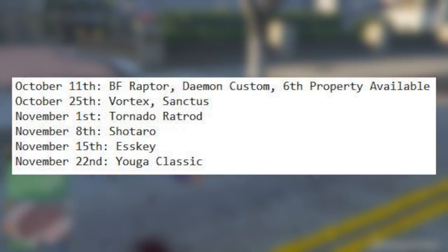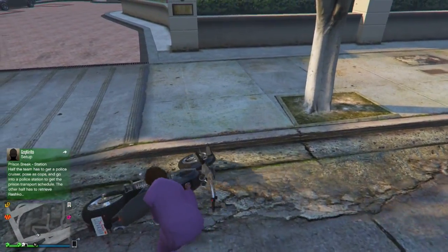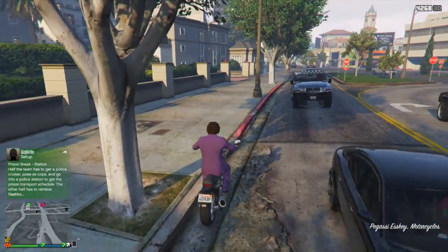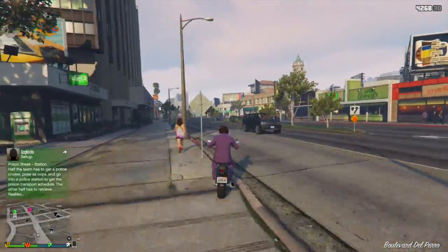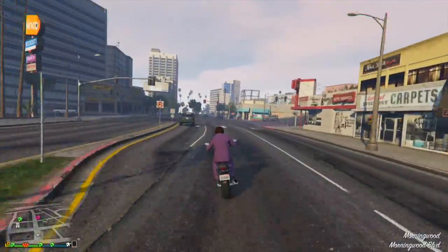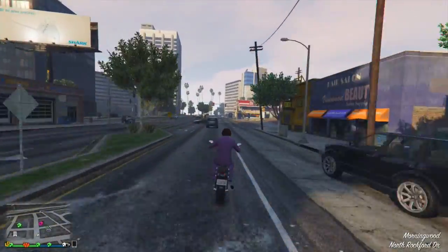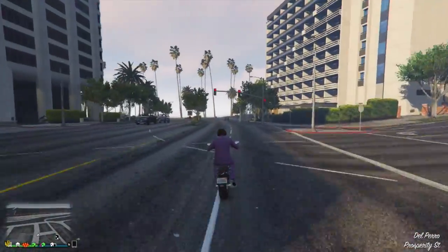It would surprise me if Rockstar broke from pattern here and went in another direction, and if they decided to do something along the lines of releasing it later this week or sometime on Friday. That would be really, really surprising to me. But it seems as if we're going to be getting new content next week. That's going to be the Yuga Classic, likely releasing on November 22nd.